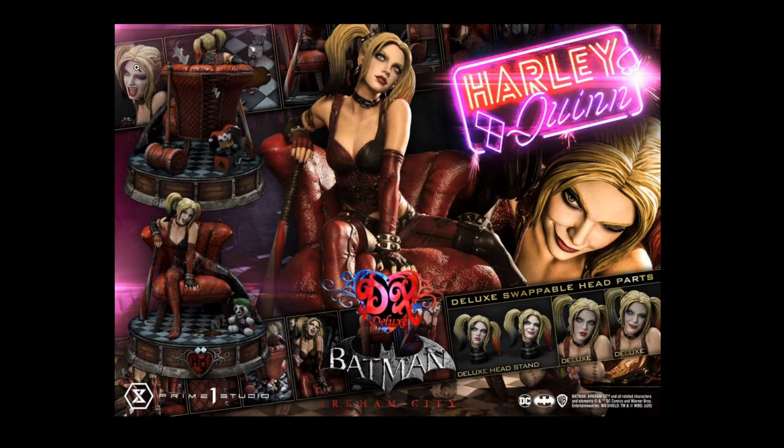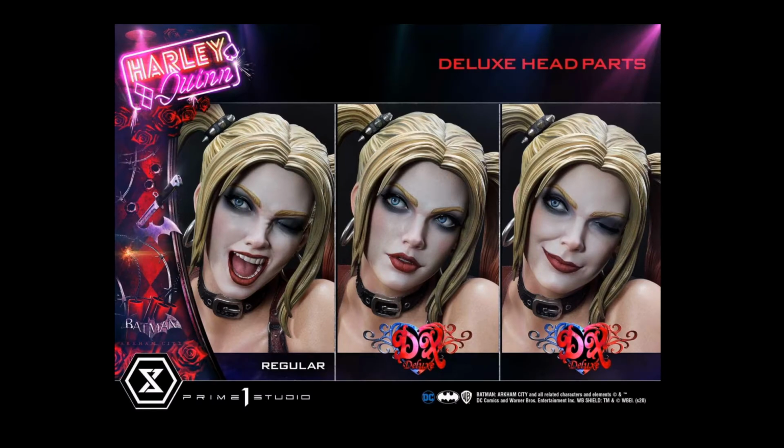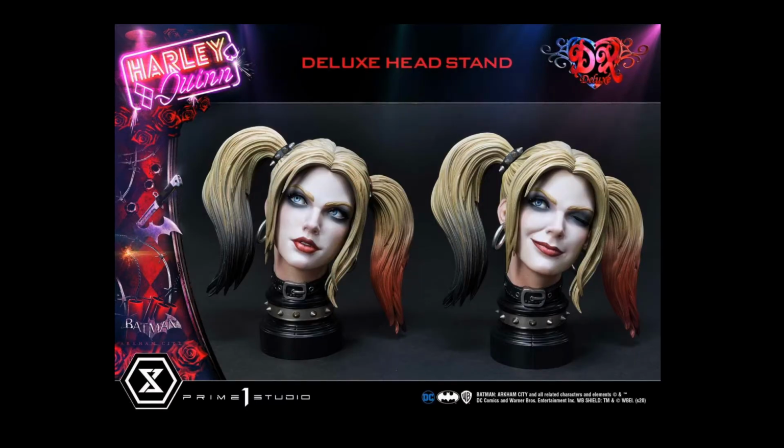This is the regular here, but here's the back of the base with the chair and everything. This is a super cool piece. It's sexy. It's a very sexy representation of Harley Quinn. Now here are the head parts. You get the regular. This is the pretty one again. I love this one. Love how beautiful she looks. It's great. In this one, of course, she's smirking. It's very playful. The whole piece is playful, and I like that.